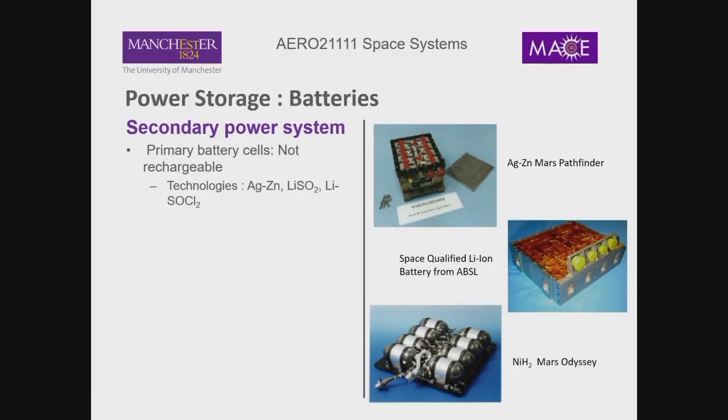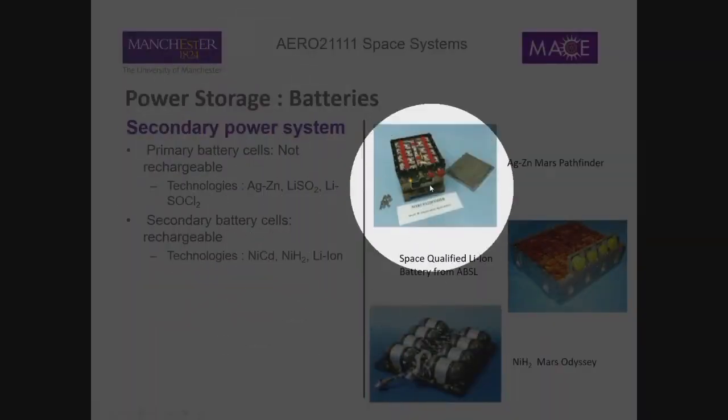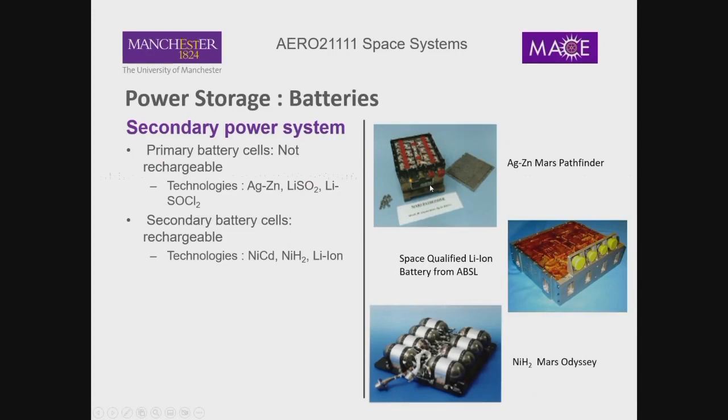primary power source. But our secondary power source, our rechargeable ones, are the nickel cadmium, nickel metal hydride, or lithium ion batteries, where we can actually reverse those chemical reactions and recharge them, so we can then reuse them for many, many cycles. So what might be important in a rechargeable battery? What might be important features of a rechargeable battery?